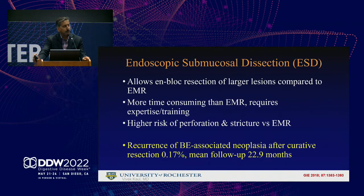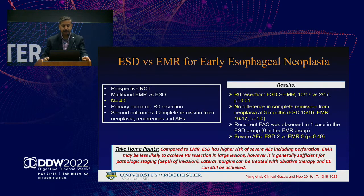The follow-up for post-ESD suggests that recurrence rates are in the 0.2% range and that complication rates are slightly higher compared to EMR. And this is the paper that was done. It's a relatively small number of patients where we saw EMR versus ESD. The R0 resection rates, which is complete resection of the tumor in one go, were much higher with ESD, as expected, compared to multiband mucosectomy.